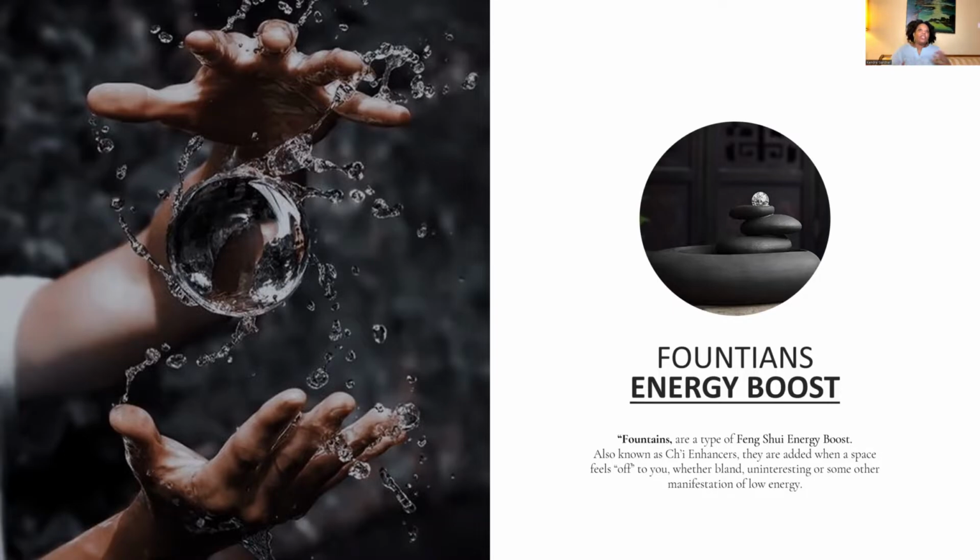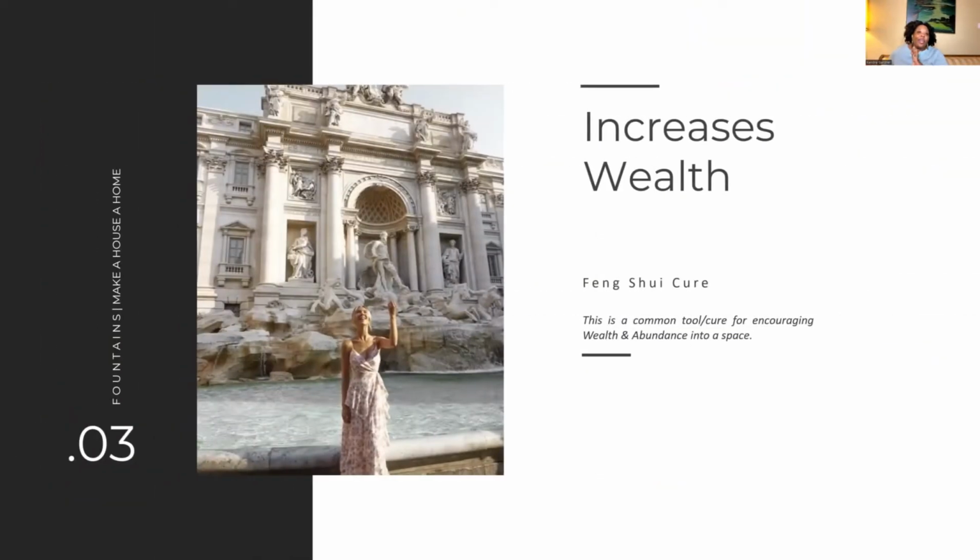And there's a few things you can use in feng shui that help boost energy, but fountains are lovely and a great, powerful way to enable you to do that and help bring in more positive energy and manifest the good, positive things that you want to bring into a space, especially if it's a little off. It's a great way to help change it. Another huge reason, probably the biggest reason why fountains are so popular, especially when talking about feng shui, is fountains are a great way to increase your wealth and abundance.